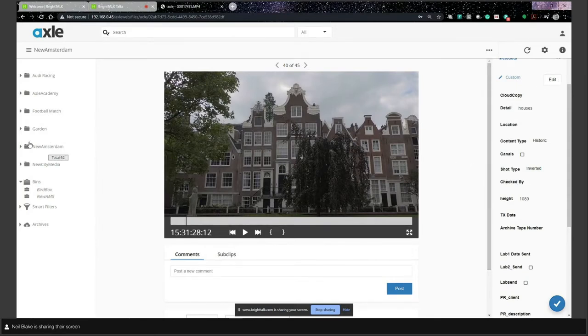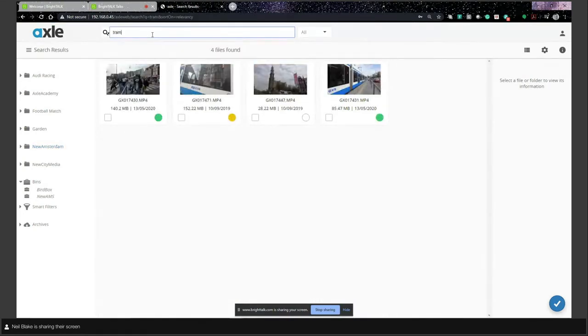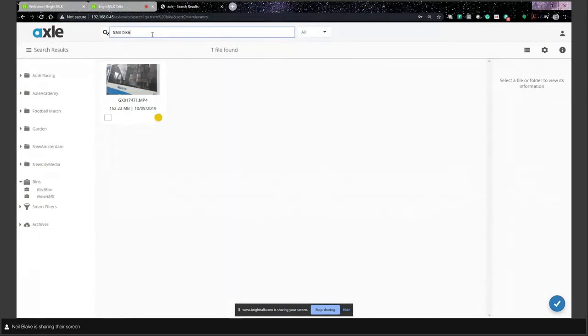And I've got two types of search, and these are very simple search here. I've got simple search, and I've got an advanced search. So if I was just to start typing, you can see I've got tram there. So if I just type in tram, we can see it's found a number of files. I want to find trams and bikes, and we can see it's found a single file. These are keywords that are part of my metadata, and I can just enter them until I find what I'm looking for.